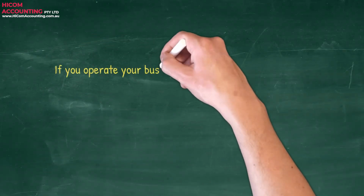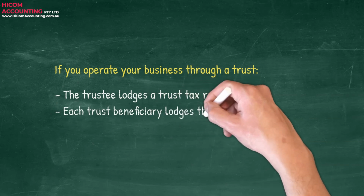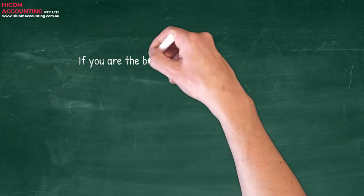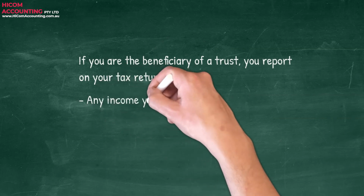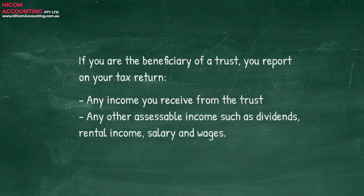If you operate your business through a trust, the trustee lodges a trust tax return. Each trust beneficiary lodges their own tax return, such as a company or individual tax return. If you are the beneficiary of a trust, you report on your tax return any income you receive from the trust, and any other assessable income such as dividends, rental income, salary and wages.